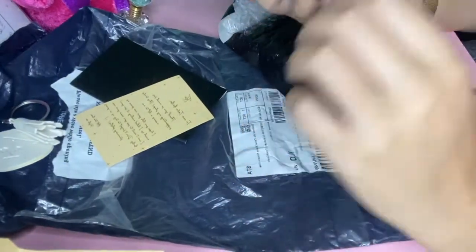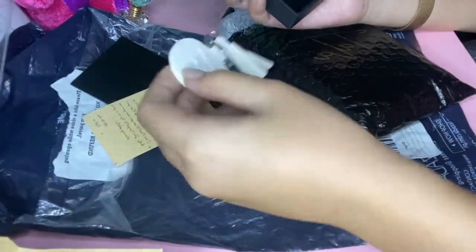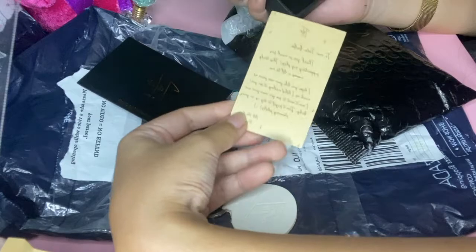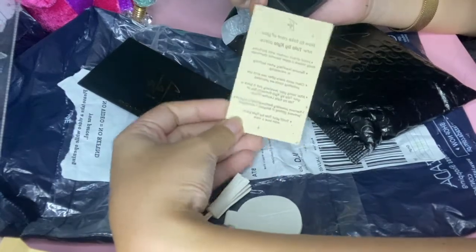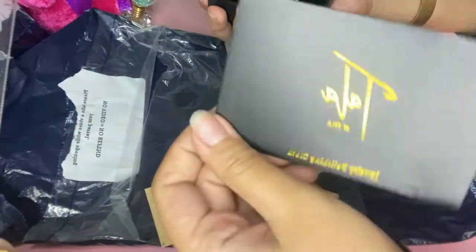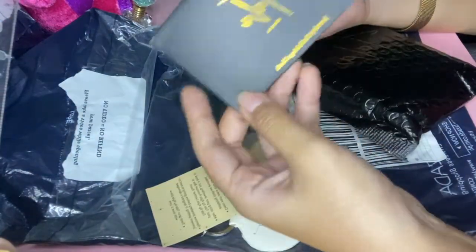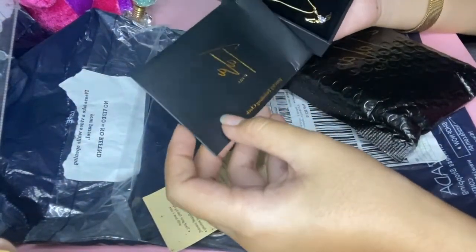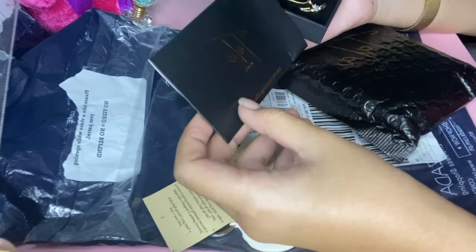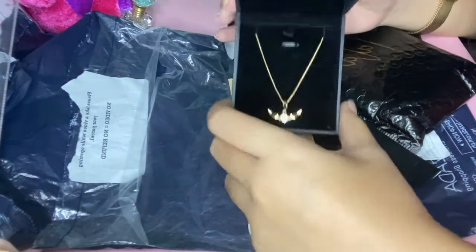So that's it. That's everything inside the pouch. We have this keychain, and then this thank you card and instructions on how to take care of your jewelry. And last is this polishing cloth. So it's very worth it na for its price na 309 pesos. So I'm very glad that I purchased this.